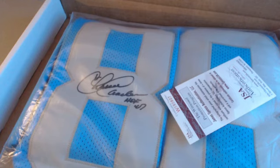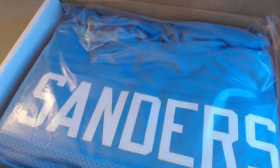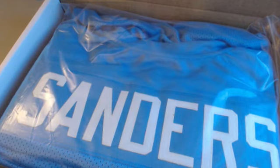Is it Charlie Sanders? Yeah, we've pulled his helmet before. I know we have. Charlie Sanders, then. Wasn't he playing in the 80s? If he's Hall of Fame, it'd be late 70s, early 80s, somewhere in that area. Theo, that is one you don't have. Oh, he passed.